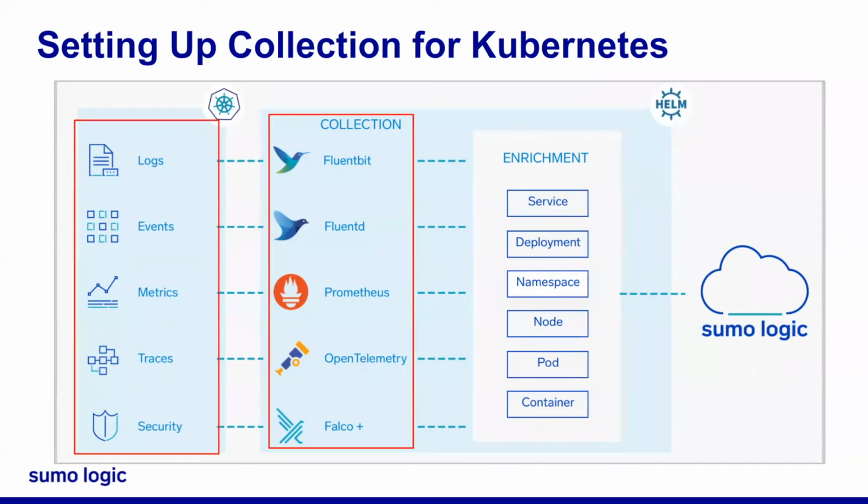So here's what that Kubernetes data pipeline looks like. On the far left, we're going to collect the logs, events, metrics, the data. We're going to collect that with FluentBit, FluentD, Prometheus, and Falco. Now, the tracing data is going to be collected using OpenTelemetry, and we're going to go through an example of OpenTelemetry next, I believe. Yeah, we do.